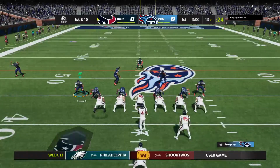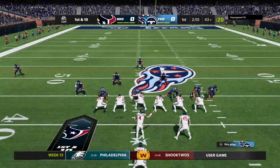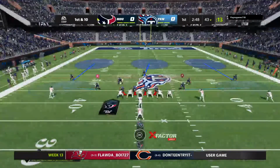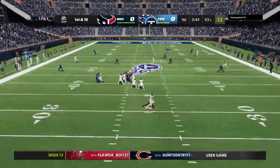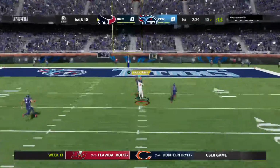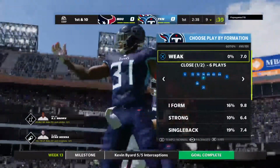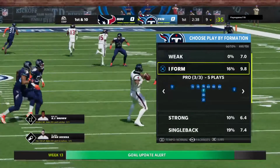Back-to-back good plays have him on the move on first down. Watson off play action. He's letting it fly for Cooks. A 50-50 ball here, and it's intercepted. Picked by Kevin Byard. And a big turnover there as his guys will get the football back. And not the first quarter that he was hoping for.